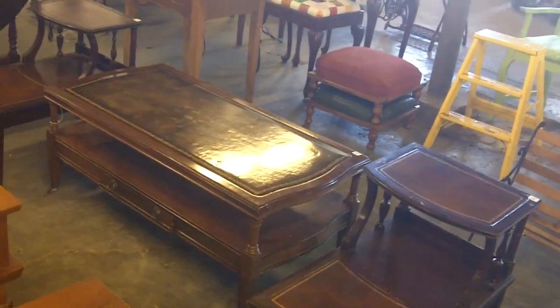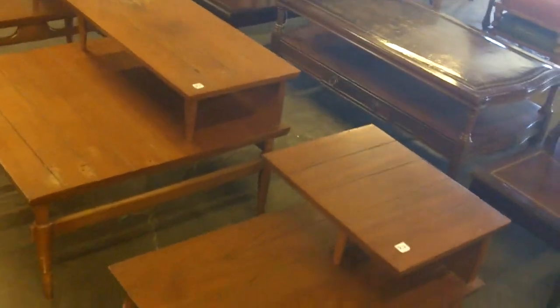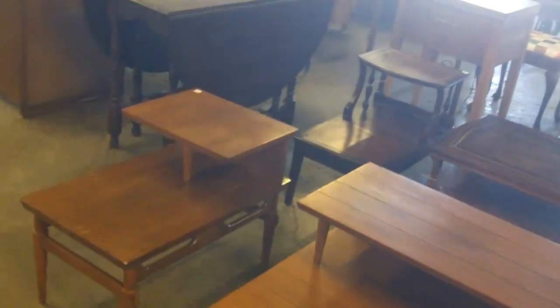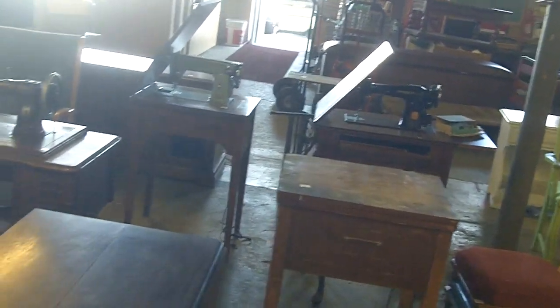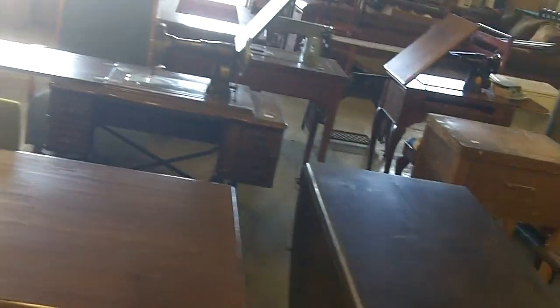Sort of kind of, you know, French provincial, mid-century-ish coffee table, side table. These are Lane marked. Lane. Those will be nice. More sewing machines. My God, there's a lot of sewing machines. And then this is cool. It's a mid-century desk, green chair. And, you know, more of that stuff.